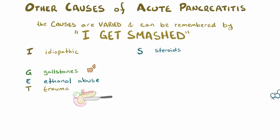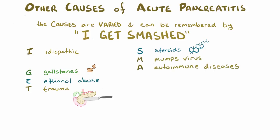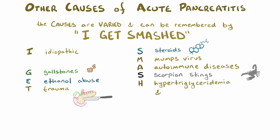S is the use of steroids. M is an infection of the mumps virus. A is the result of autoimmune diseases. The second S is the result of scorpion sting, which is probably the most exciting item on this list, but also one of the more rare causes. H is a cheat and stands for both hypertriglyceridemia and hypercalcemia.